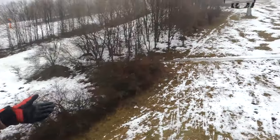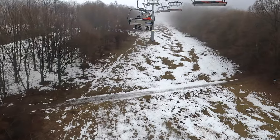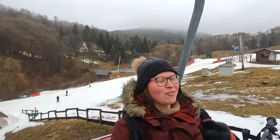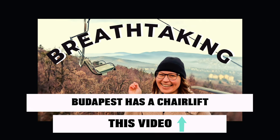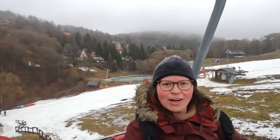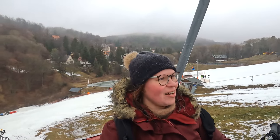This thing below us is actually a slope, and this is a black slope, but it's closed today because obviously there's just not enough snow. If you've seen my chairlift video, then you know that I have a thing for chairlifts. I really love how calm and quiet things are up here, and I'm just really enjoying that right now despite the bad weather.